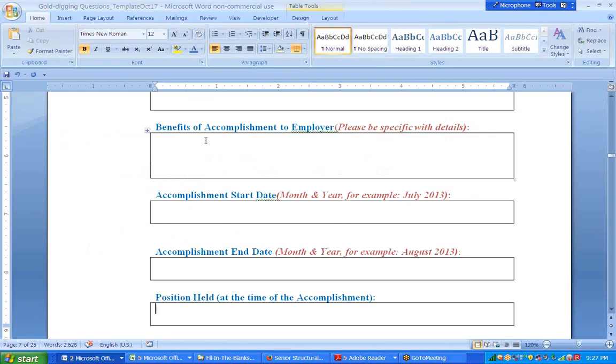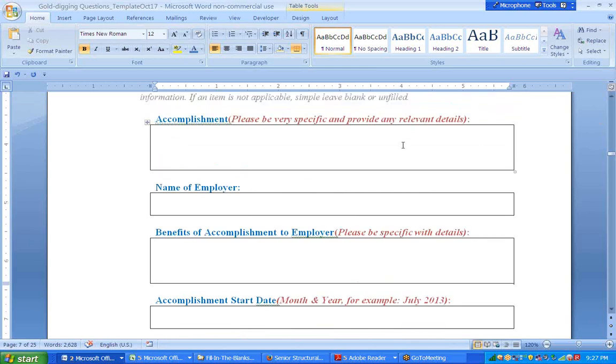So when I ask you for benefits of accomplishment, it's because I want you to link it to the accomplishment. Tell me how the accomplishment is linked to the benefits, or how the benefit is linked to the accomplishment. Some people just talk about accomplishment, but they don't take the time to describe how that impacted the organization. Most of the time it is the impact of the accomplishment to the organization that helps the hiring manager to relate to it.